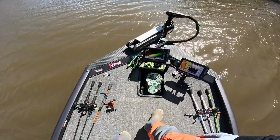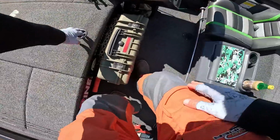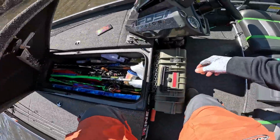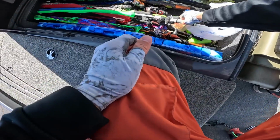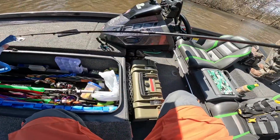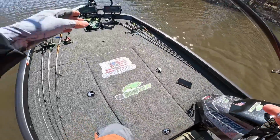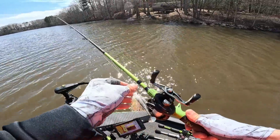All right, y'all. I don't know if y'all can tell, but we are on a completely different body of water. We called an audible, and we said, look, this river deal ain't working. So we decided to come to a lake, because at the river the water was dropping too fast. It was messed up. It was no good.